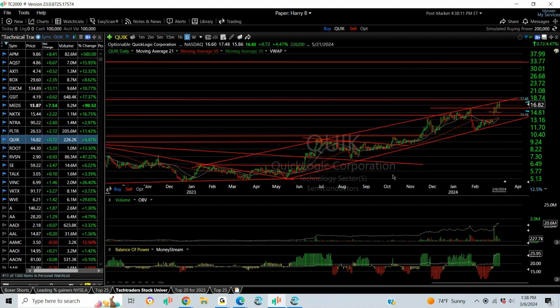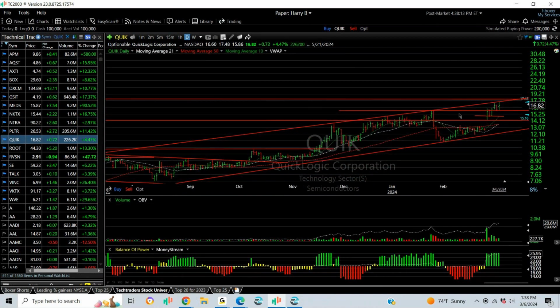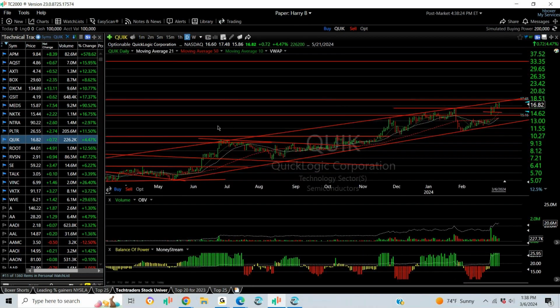QUIK, a new Tech Trader swing. After a pullback yesterday, recovered a little bit today. It was up about 72 cents or 4.5%. I like the look of this. It's a thin stock. This could run. 19 and 21, 22 are next targets going forward.